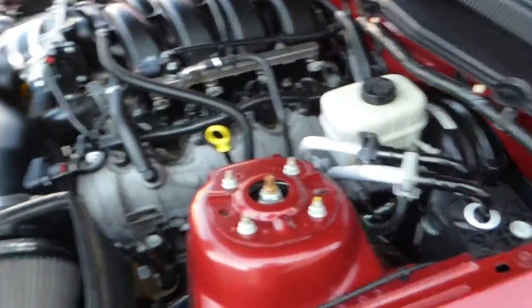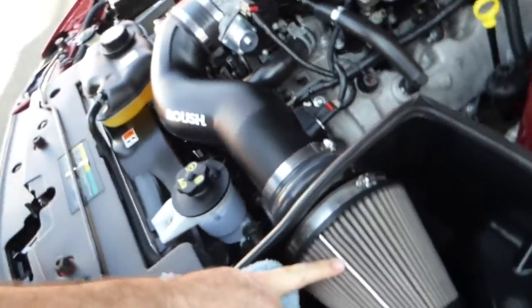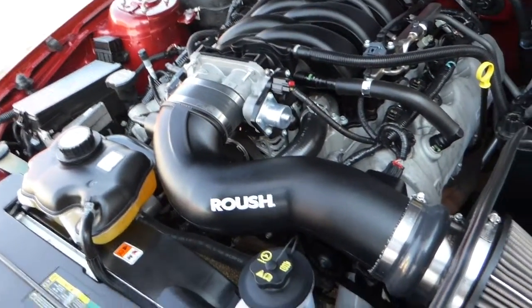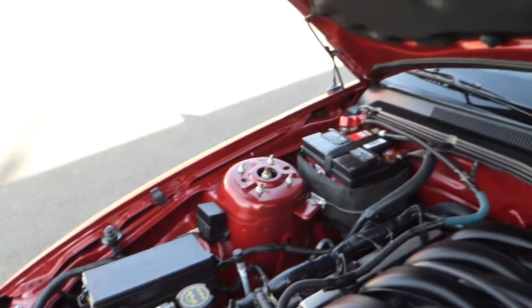Now this is also equipped with a Roush cold air intake system, which gives you this K&N filter. It gives you a little bump. So this, in combination with the Roush exhaust, very nice choices. Gives you a little extra horsepower and allows the car to breathe a little bit better.